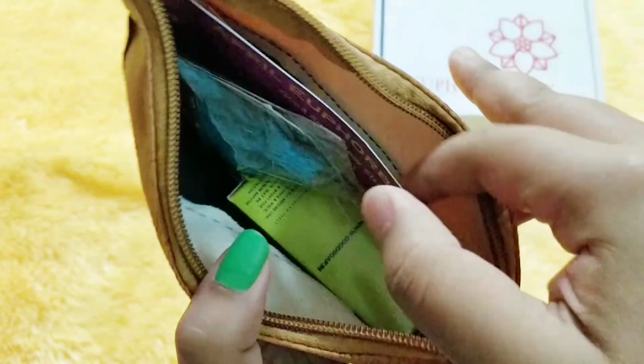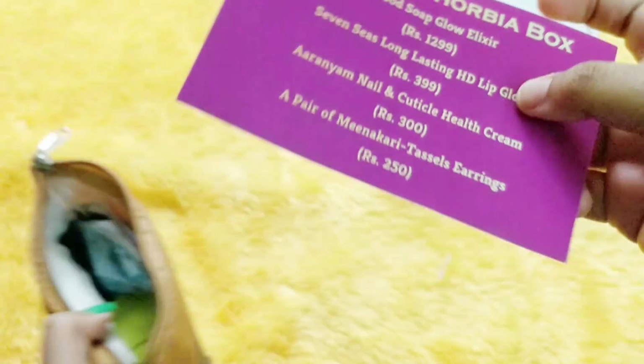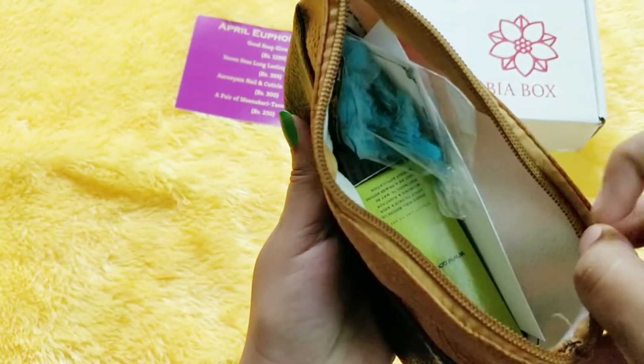Inside that, we have all the products, and also we have the card. The card says there are 4 products inside. Definitely the bag and the outer pouch are not considered as products, but I would definitely consider them as products.